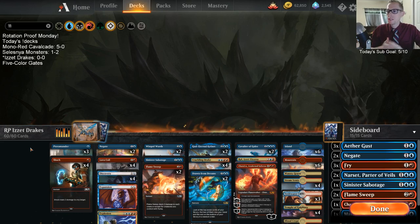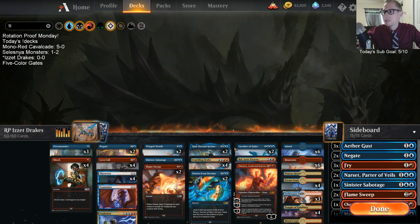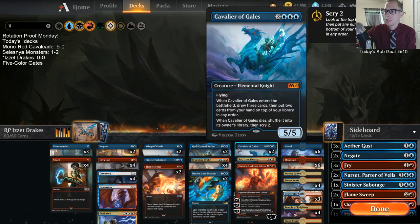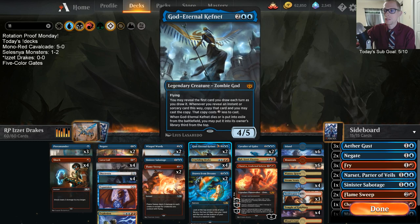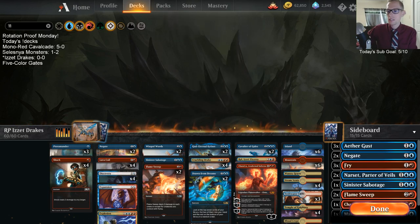We're not using that. Instead, we have some other really big, good flyers here: God-Eternal Kefnet, Cavalier of Gales, and those two work really well together, Kefnet and Cavalier of Gales, because you get to put cards back on top of your library, so you can put something that you get to reveal off of Kefnet. So I'm excited to have that combination there.